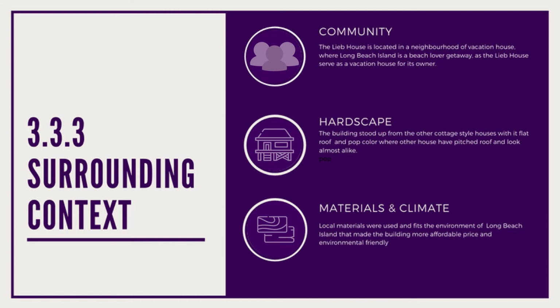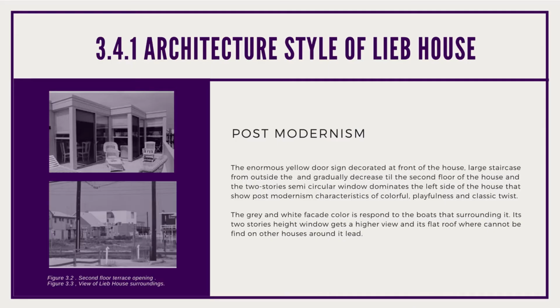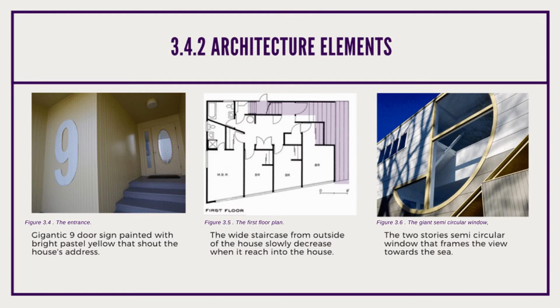Local materials were used to fit the hot and humid climate of the beach area. The architectural style of the Lieb house shows playfulness, pop art influence, and large-scale elements that make it a classic example of postmodernist buildings. The architectural elements found in the house are the enormous number 9 door sign, the wide staircase from the outside that creeps into the house and gradually decreases in width until the second floor, and the gigantic two-story window that frames the beach view.